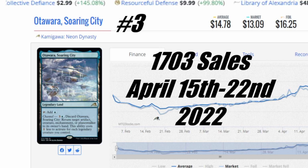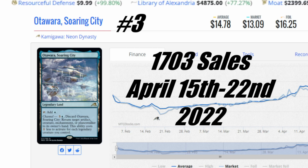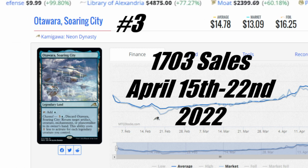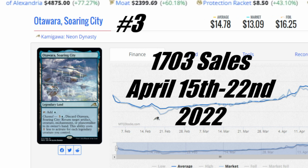I really do enjoy the full art extended foil version of this card. It's so beautiful to look at. I love it. I don't own a copy, but I'm going to try to make sure I get one because it's just too cool looking. So that was your number 3 card.